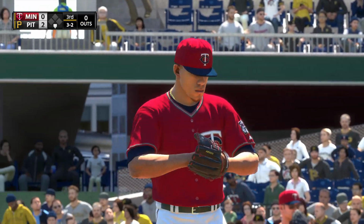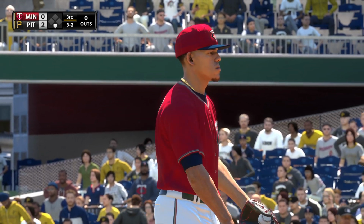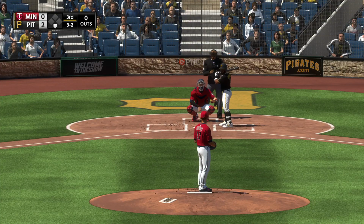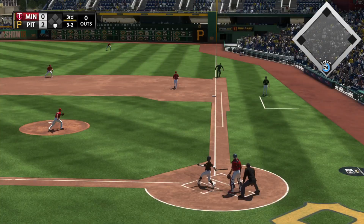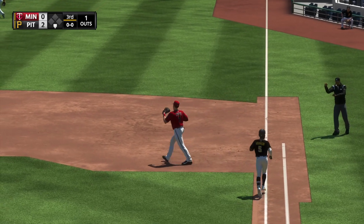Hey, excellent job to get yourself back in this count after throwing 3 consecutive balls. You got a chance to get an out right here. Bounce to first. Mauer's there, and he'll step on first himself for the out.